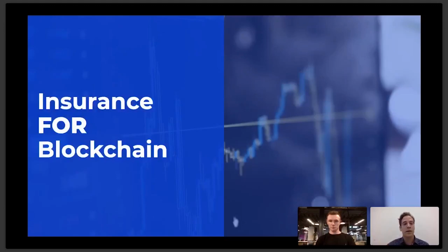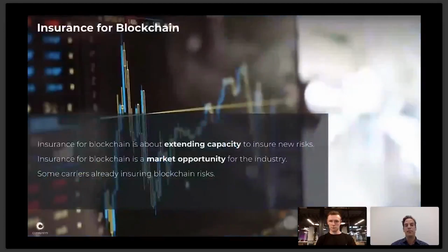And that category is insurance for blockchain. Now, in the case that I just gave you, which was of using a smart contract to insure another smart contract, that would be insurance for blockchain by using insurance on blockchain. But in reality, insurance for blockchain is not really an implementation of blockchain technology. It doesn't have to be, and in most cases right now, it's not.